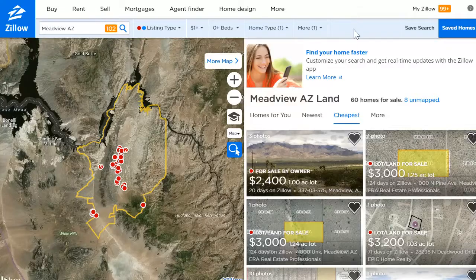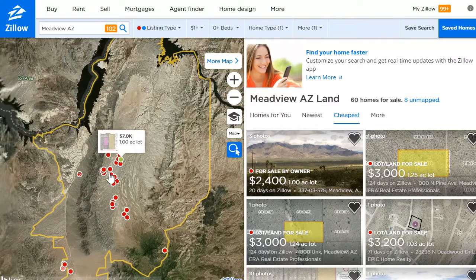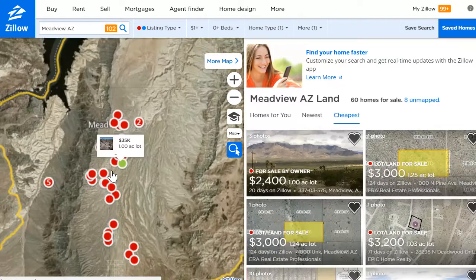So in terms of price points, I'm going to list this property for about half of the cheapest nearby properties. Here is town, and I'm not going to list it for half of $2,400. That's way down here, which I don't consider to be part of the same town, because this property sits up on the ridge and has nice views.